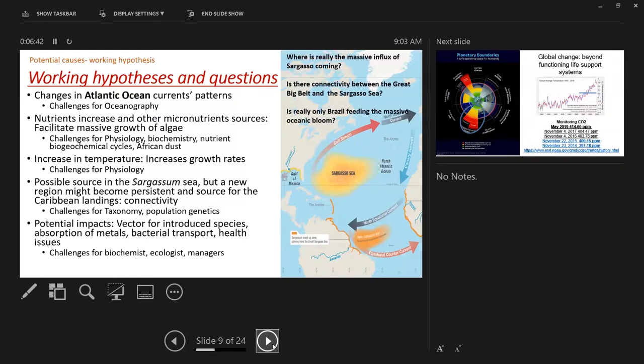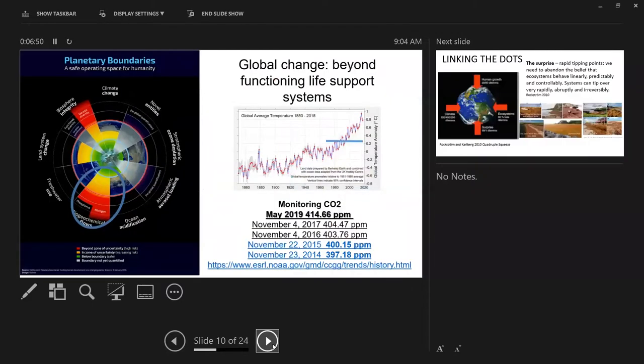And that's where we need to start really thinking that we're talking about multisectorial, multidisciplinary, and multi-scales, time and space, isn't it? So I want to very quickly talk about the big picture.